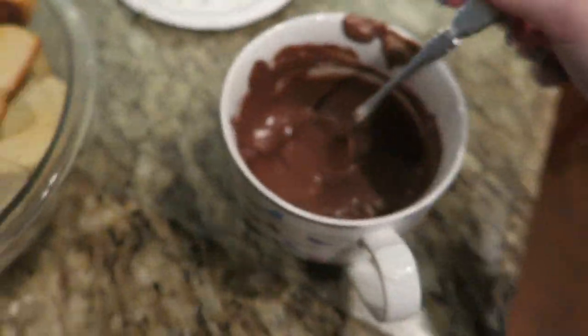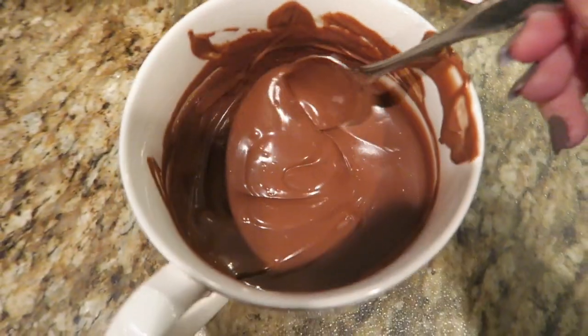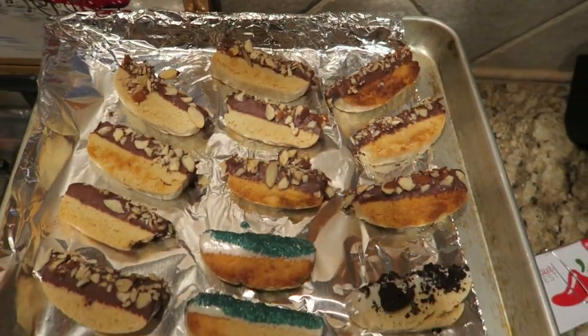We got the biscotti station. We got almonds. We got sprinkles. We got chocolate. And white chocolate in the microwave. And then over here we got some sugar cookies happening. Here's the recipe if you want it. Favorite Christmas dessert.